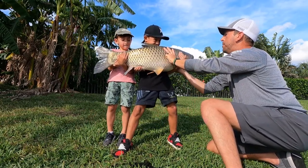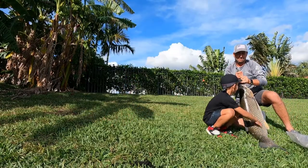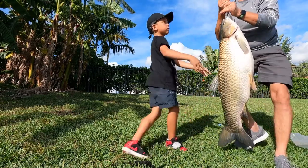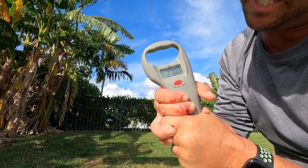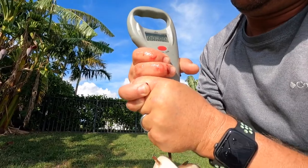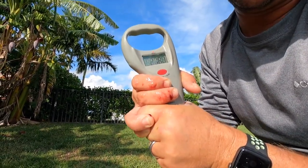Okay, let's weigh him quick. Put him down. Gonna weigh him. Hold on. So it's 27 pounds. 27, 26, 29, 28. Okay, let's release him.